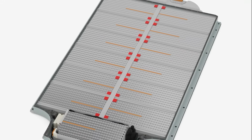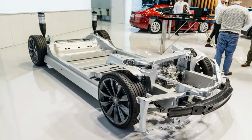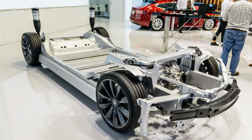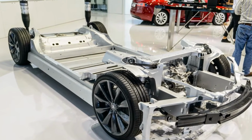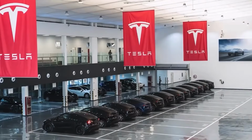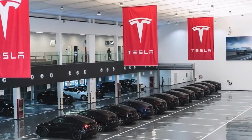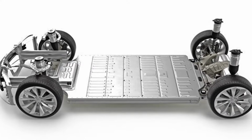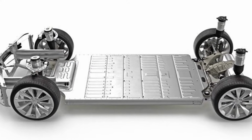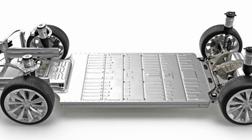The top of the pack often serves as the interior floor of the cabin. The bottom, reinforced by ribbed aluminum or composite materials, acts as the underbody and aerodynamic tray. By combining energy storage, structural support, and crash safety into a single unit, Tesla eliminates dozens of separate components, reducing mass, simplifying manufacturing, and slashing costs.